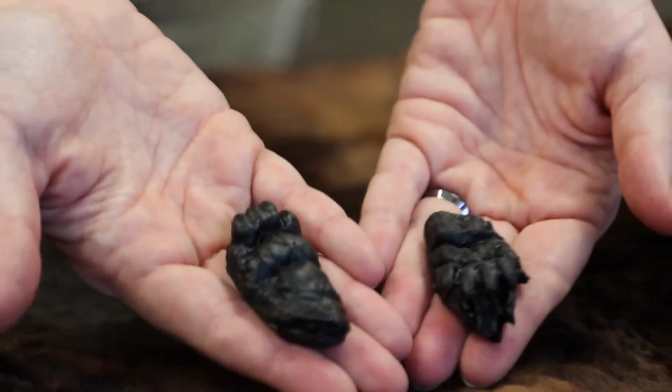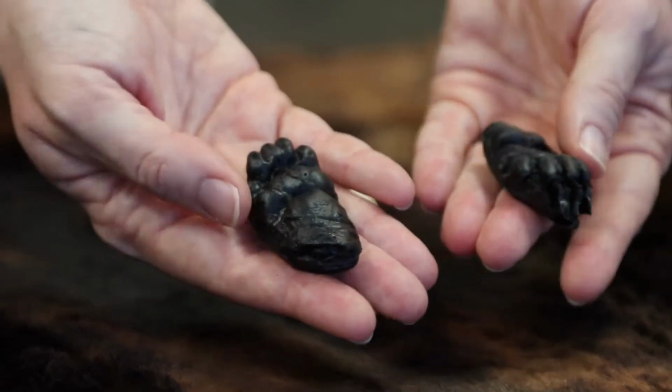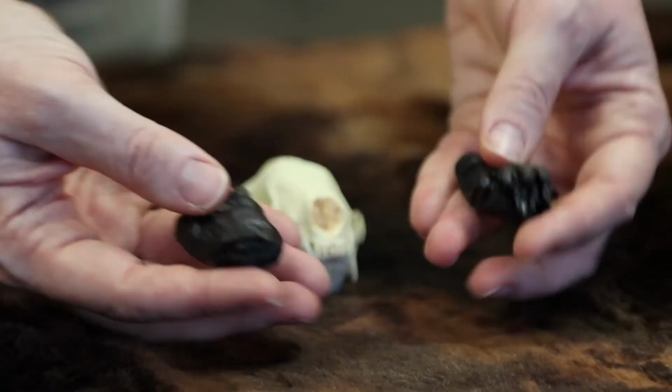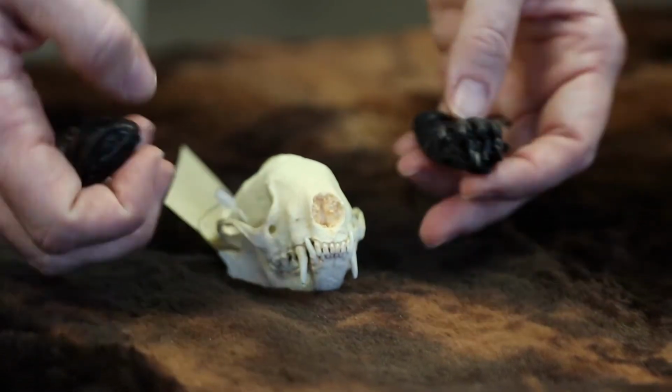The tracks of the skunk are very different than the animals that live on the water. You'll notice the skunk does not have feet adapted for living on the water. It has a larger hind foot and a smaller forefoot, complete with claws that will show in the dirt.